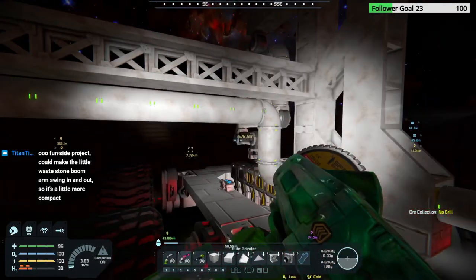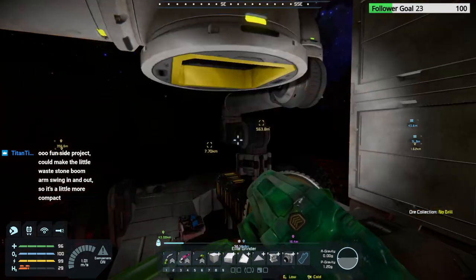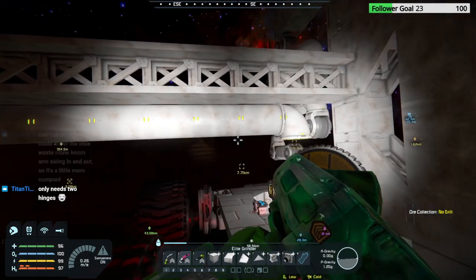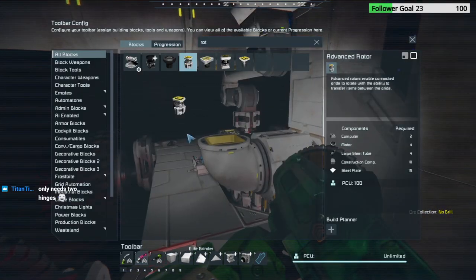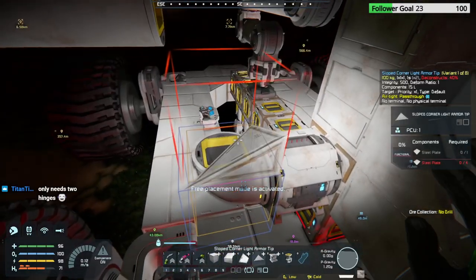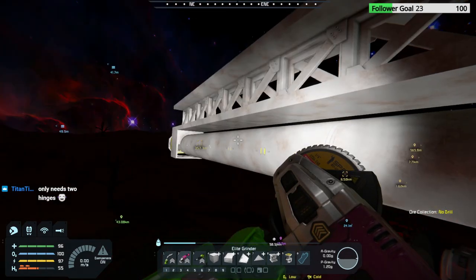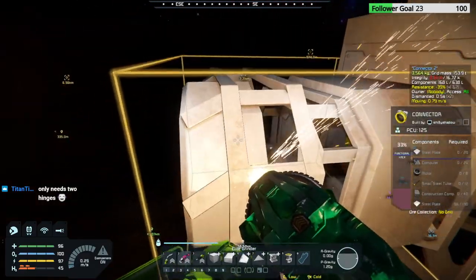A little disassembly required, but not bad. And I'm gonna go up with it. I think I'll use a rotor here instead of using a hinge. I'm just gonna use a rotor right here. If it lets me place it, it's really not gonna want me to do that. I wanted to try and do this without having to completely disassemble. It's gonna be that way, isn't it? It's really gonna do this to me. Okay. So be it.